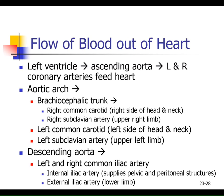Along the way, what do you see? Little branches going out to the kidneys, going out to the liver, and then right about the umbilicus, what happens to the aorta? It makes a big split. It bifurcates. It's going to go to the right and left common iliac. Okay, iliac. We know that term. Ilium, iliac region. Right? So it makes sense to us.